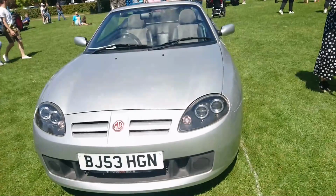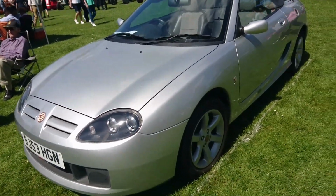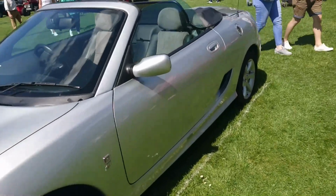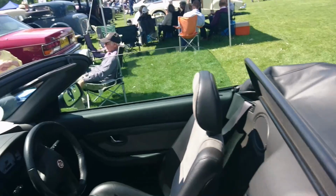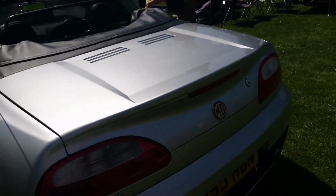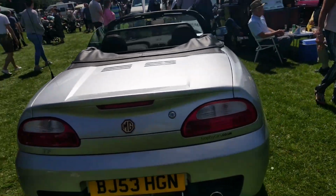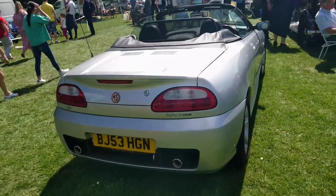Oh, and of course, no show's complete without a TF. I think we'll probably be seeing a few more of these, viewers. I don't know exactly what model of TF this is. It's not got the all-black interior, which is interesting. Most of them are an all-black interior. But it's not a 115. I imagine it's something like a 135, but I'm not sure. So 2003 to 4 registration on this one.